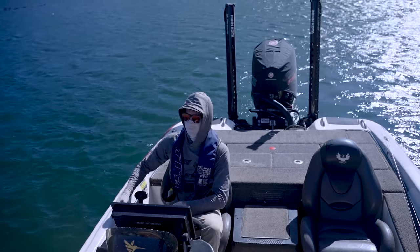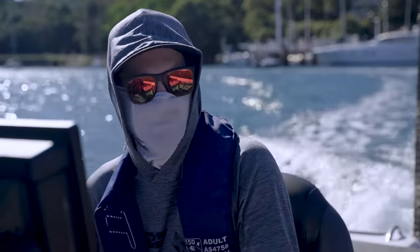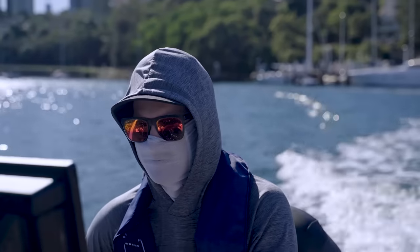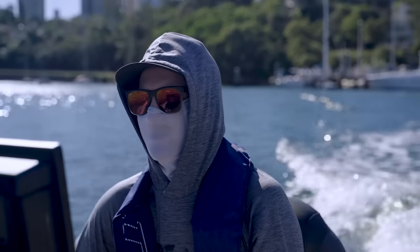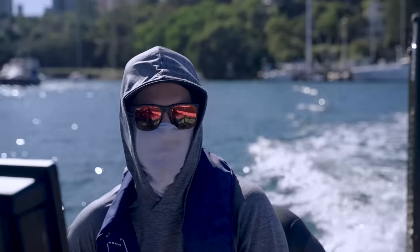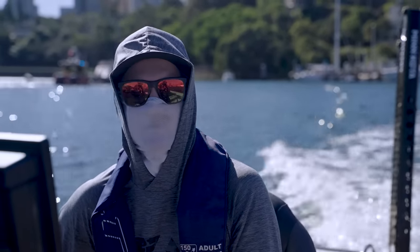Pretty happy with the bag, so I think what I'm going to do is go up somewhere and do a bit of almost pre-fishing for tomorrow. You never know, you might get an upgrade, but we need to find somewhere to catch some numbers of fish tomorrow. So we'll see how we go.